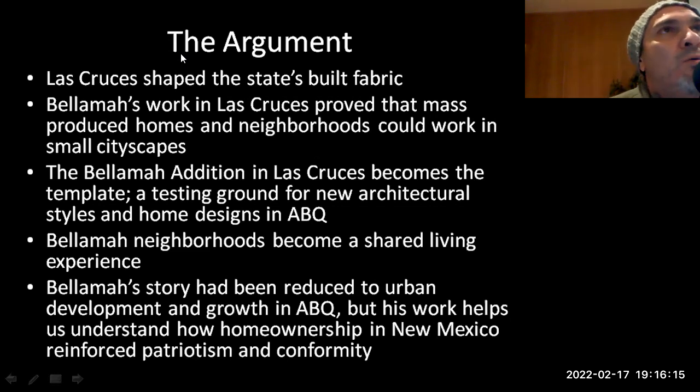when I started looking at this particular story, I felt that this was a gateway for Las Cruces to become part of the narrative. In fact, I make a very strong argument in this article and in my dissertation that Las Cruces plays a key role in understanding home ownership in New Mexico during the 1940s, 50s, and 60s. Del Bellamah was also very instrumental in proving that mass-produced homes and neighborhood designs could work in smaller cities like Las Cruces. As we will see, Las Cruces was a very small community at the end of the war, and within a 10-year period, it almost triples in population size.